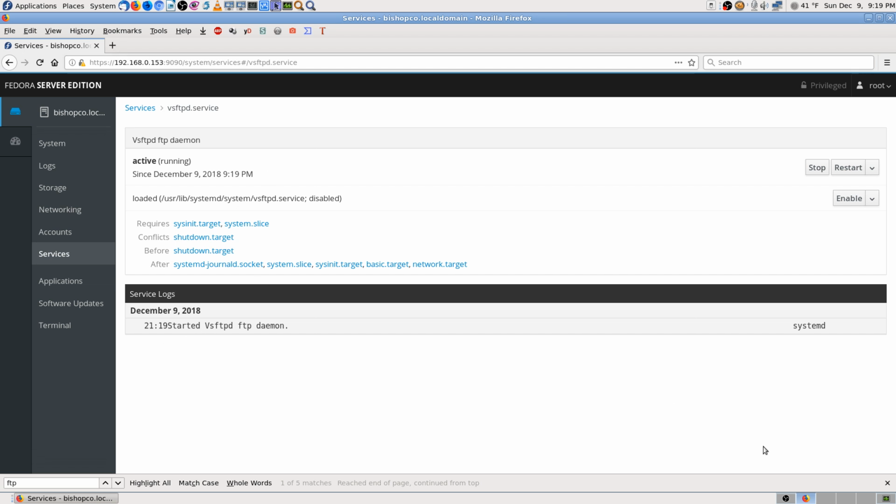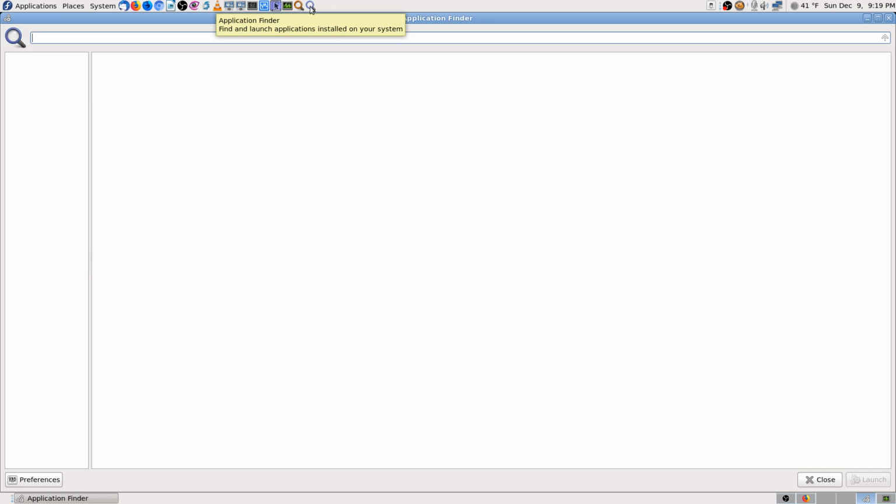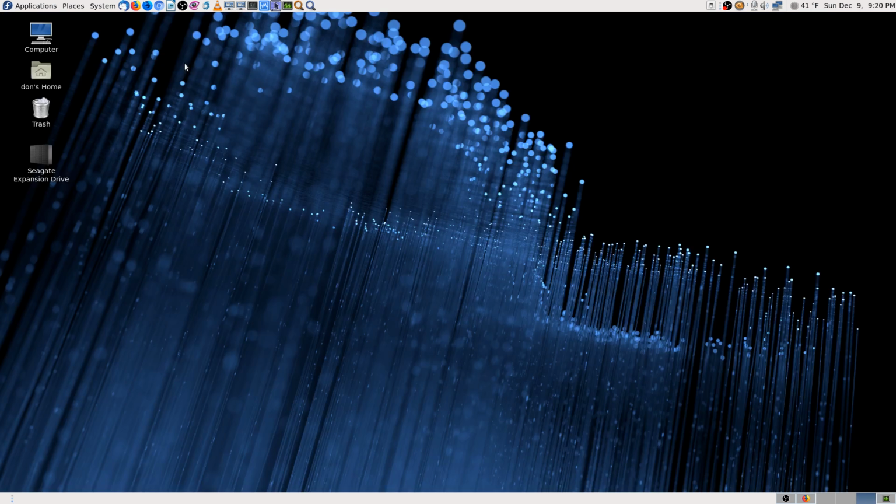So we should be able to go, say to, I used to always use Crusader, and I think they've actually dropped support for that. But I can use FileZilla, as much as I don't like the way it works, not because it's bad, but because I'm not used to it.